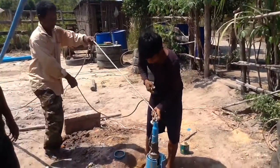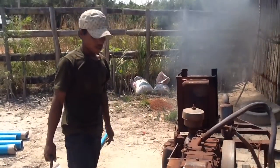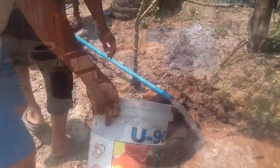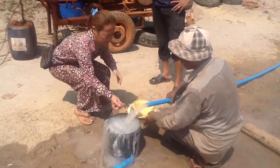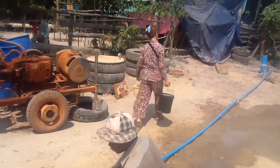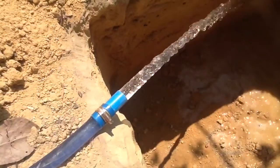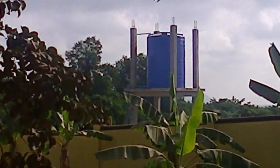A 1.5 horsepower submersible pump is then installed and connected, and the testing can start. Soon, neighbors appear with their buckets and jerry cans to get their free share of the precious good. Meanwhile, the water is clearer, and thanks again to Lions Club GERMERING, the generator has been replaced, and the water tower, similar to this one, is under construction.